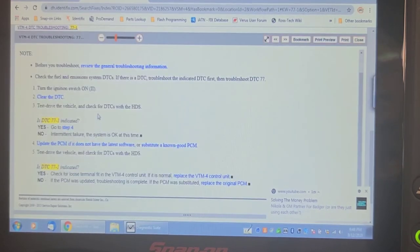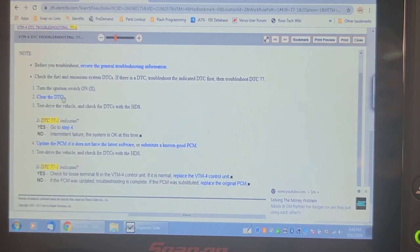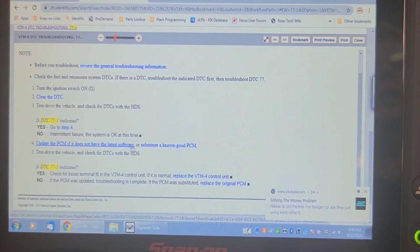Here's an updated troubleshooting chart for that 77-1. My chart was from an older version of All Data. It says basically if there's any DTCs in the ECM or PCM, fix that first, then troubleshoot 77. Clear the DTCs, test drive the vehicle. Does it come back? Yes. Go to step 4. Update the PCM if it does not have the latest software, or substitute a known good PCM. Test drive the vehicle.